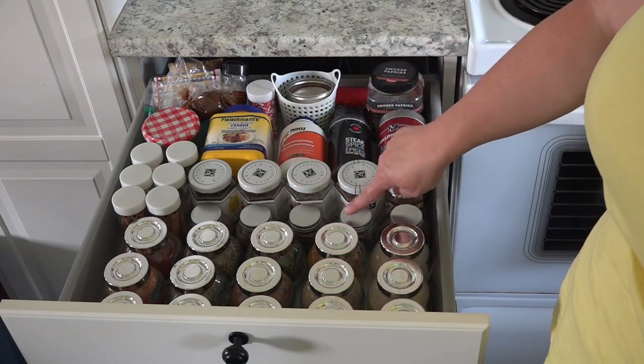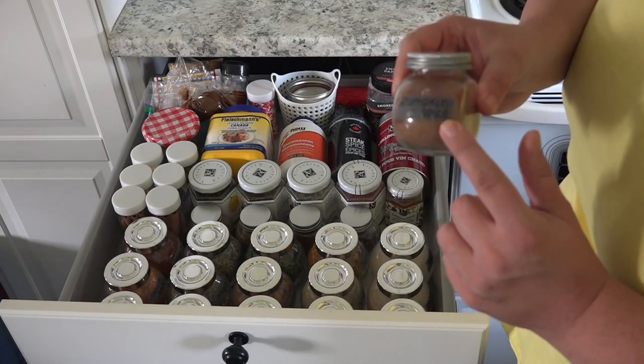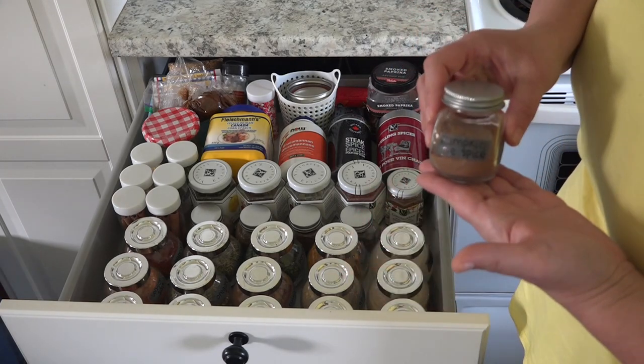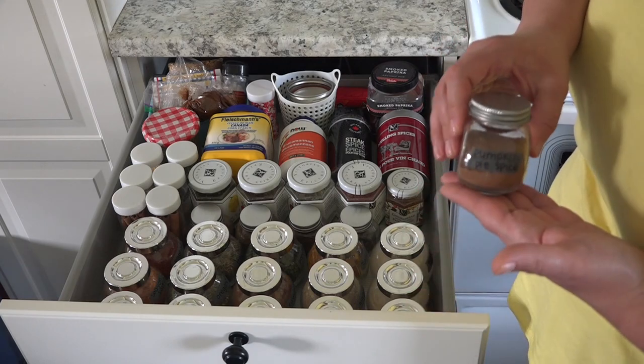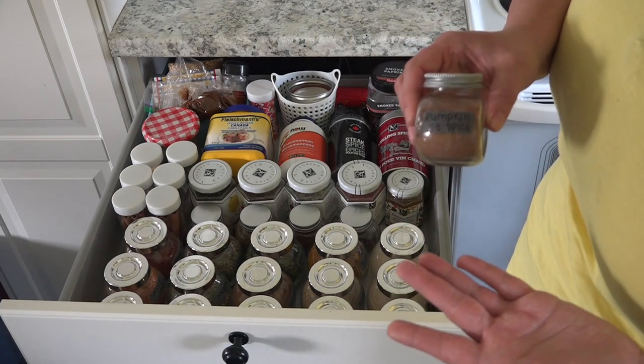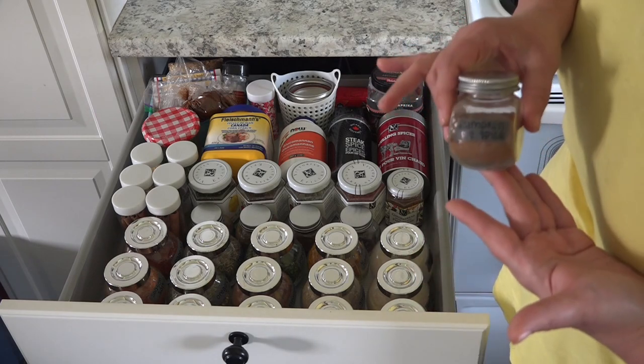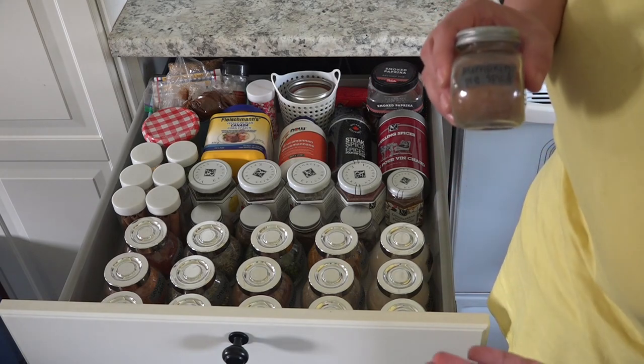Next, I have this small little line of spice containers, and again, I did the same thing with the washi. I like to buy my spices in bulk, and when I buy in bulk, I sometimes don't need a whole lot of that particular spice. For instance, pumpkin pie spice. This is often a very seasonal spice, so I don't need a lot of it.